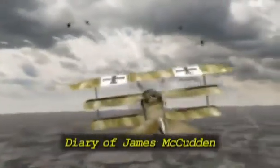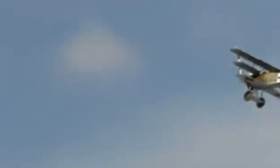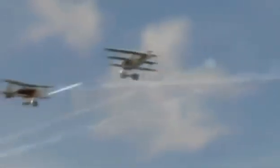As long as I live, I shall never forget my admiration for that German pilot. His flying was wonderful, his courage magnificent, and in my opinion, he is the bravest German airman who it has been my privilege to see fight.